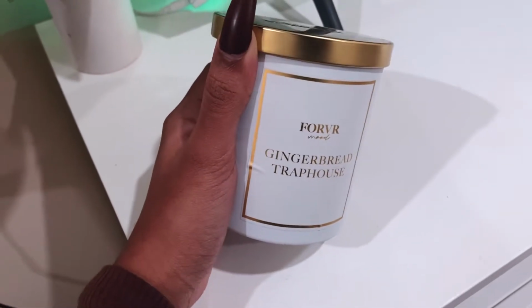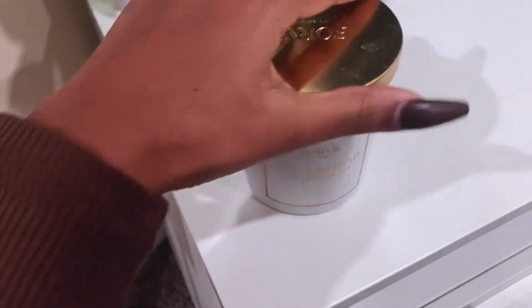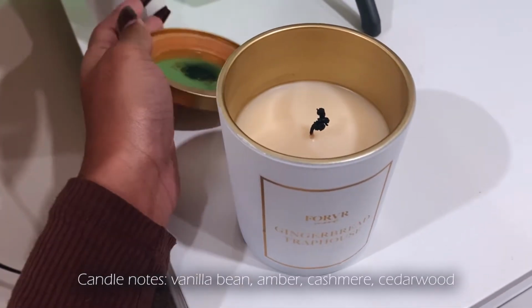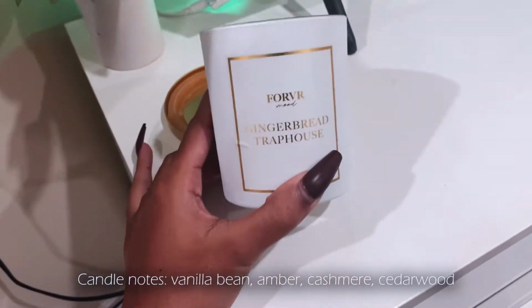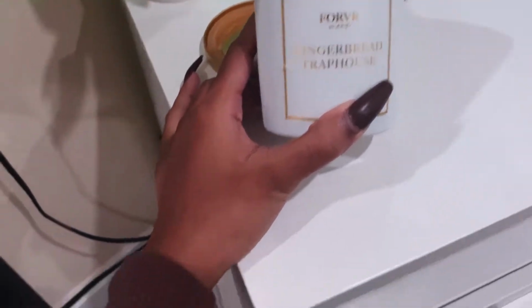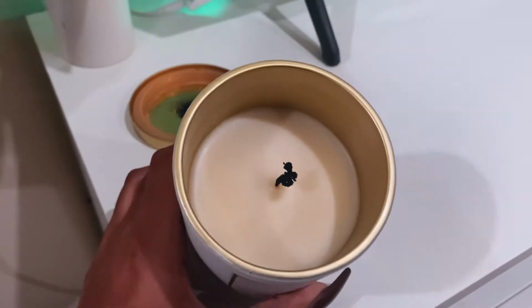Moving on to the next scent is this candle I have from Forever Mood. And I just really like Forever Mood candles. They're a little bit on the pricey side. I believe they're like $35 each or something like that. But the scents, oh my gosh, they're so good.